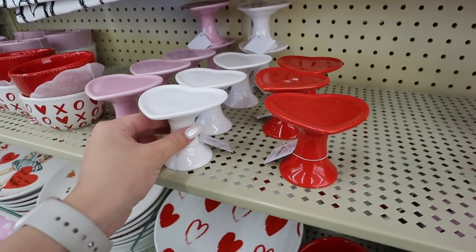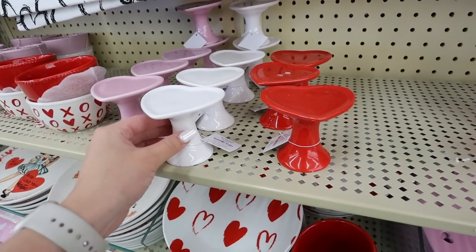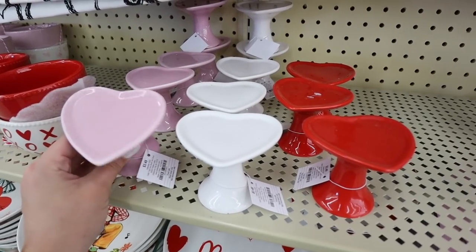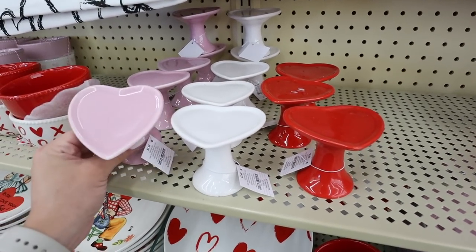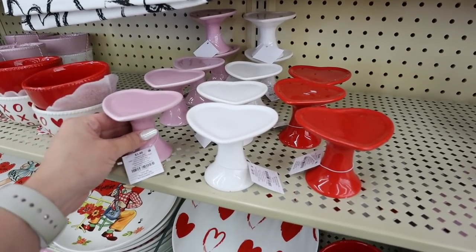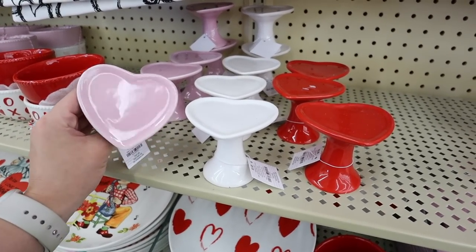Here's another little stand similar to the wooden ones we were looking at, but these ones are a lot taller. These are $3.49. They all come in these really perfect Valentine's Day colors. I'm loving the pink. It's more of a cool toned bubblegum pink, like all the items that I've showed you, and I like that.